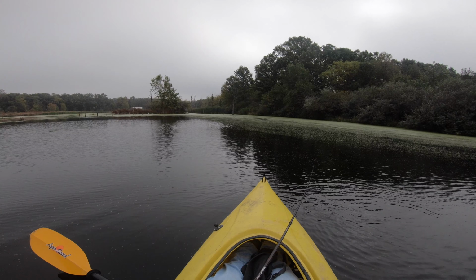Well, Liz is hooked up with her first fish. Nice. Oh, I got one too. Hooked up. What do we got? Nice little bass on the chatterbait. Actually, he's pretty good for in here. Nice dark bass. Didn't really even hit. Liz got her first and so did I. Nice.